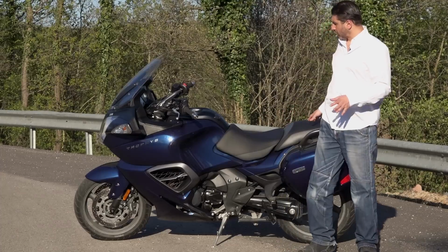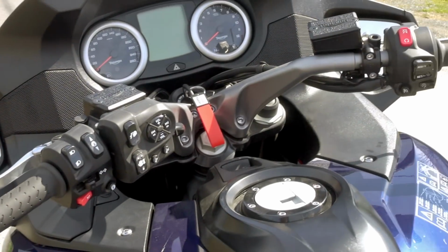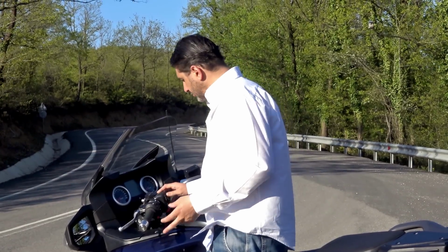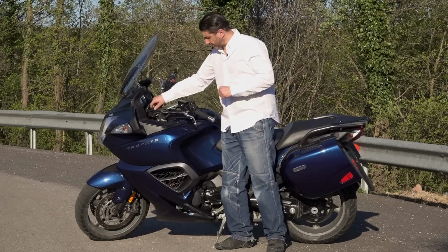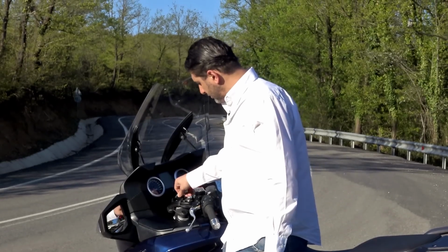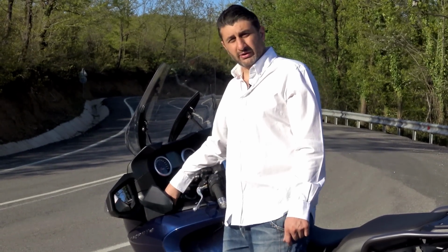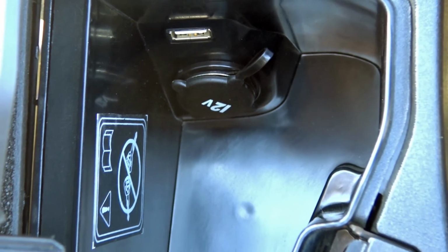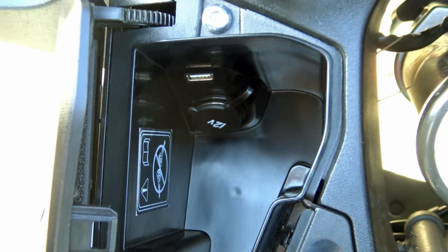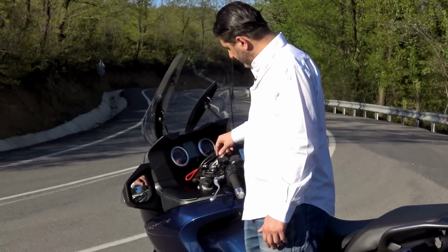Anyway, we also have plenty of electronics. We have the cruise control, we have the FM AM radio, we have this extra luggage compartment which can be locked by just taking the key out, and when we insert it and turn it, this opens. So we can store anything valuable inside here. Plus it has this 12-volt plug and some USB plug, everything.